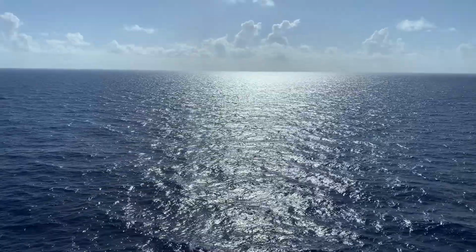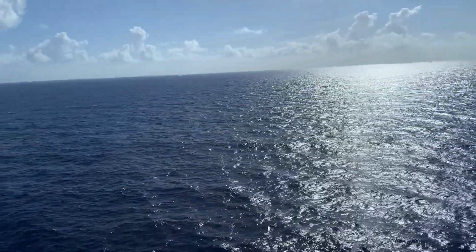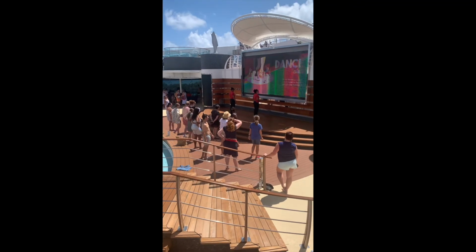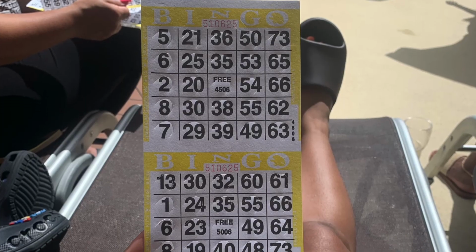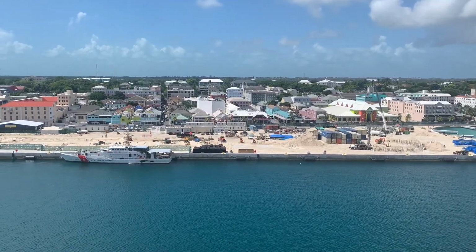Remember I told you the first thing I do when I wake up is go to the balcony. Here's the views for the morning time. Like, look at the water. It's so peaceful. So it's day two and we just arrived to the Bahamas. As we're pulling in, we went downstairs and played bingo. You know we love some bingo.